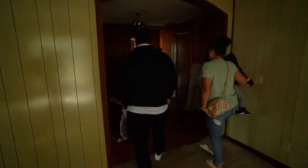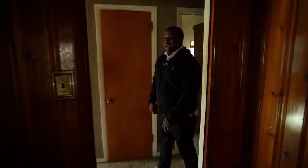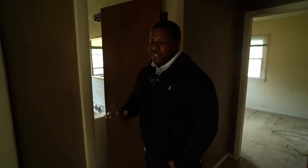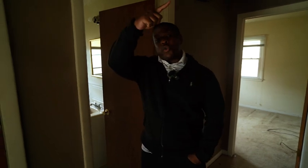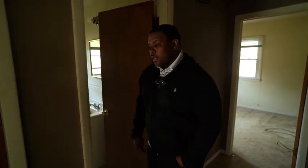All right, so in this bathroom over here, we got some closets. This is a big house. You know, I think this house is about 2,500 square feet, because on the tax records, it says that it's 1,667 square feet, but that's with the 2 bedroom, 1 bath. That's not even including that extension back there. I think it's a good 2,500 square feet if we add that extension.